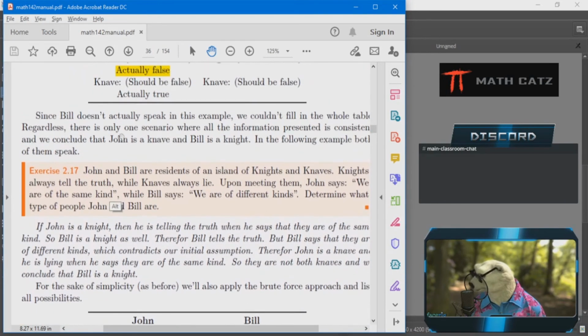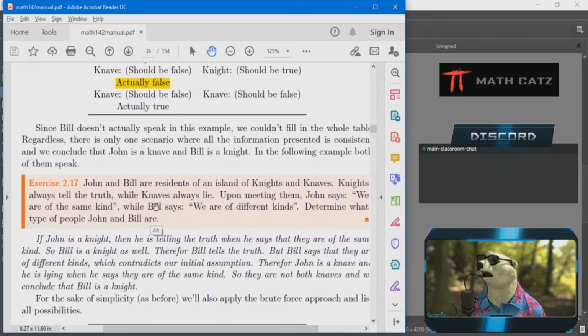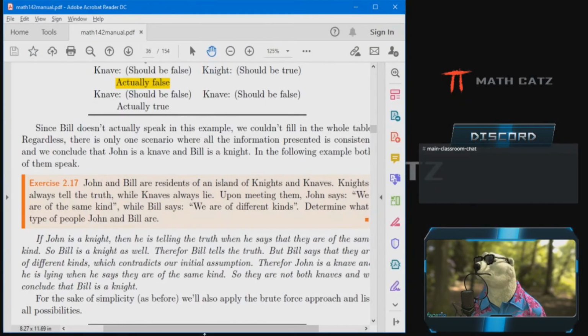Exercise 217. I'm trying to hide the answer. We want to talk about the answer, we don't want to see the answer. 217. That is our next one. Now, we don't have as many knights and knave questions as we did Lady and the Tiger. There's not as much variety. There's no king that mixes things up too much. So we only have these 2.